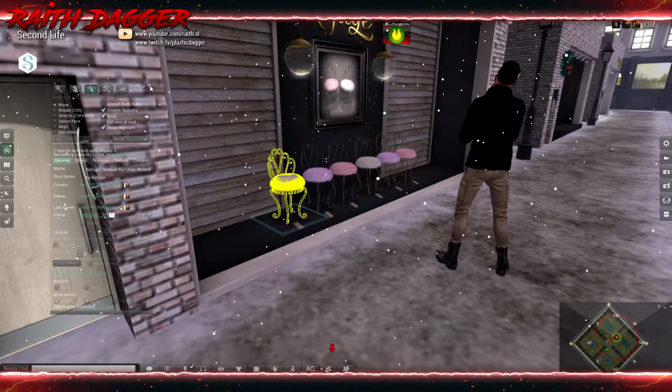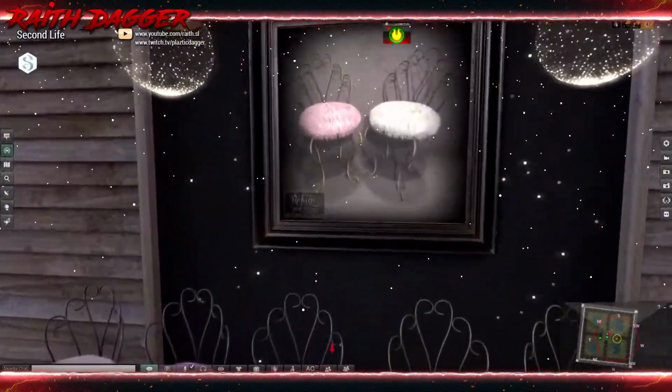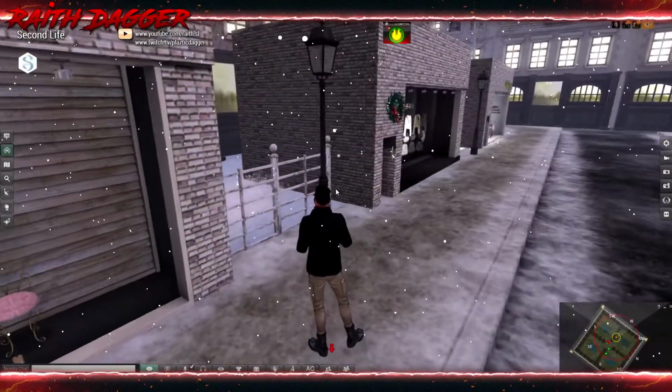And 3 land impact for the chairs. So that's pretty decent. Well, do they say how many different animations? 3 land impact with 7 sit animations. Very nice.